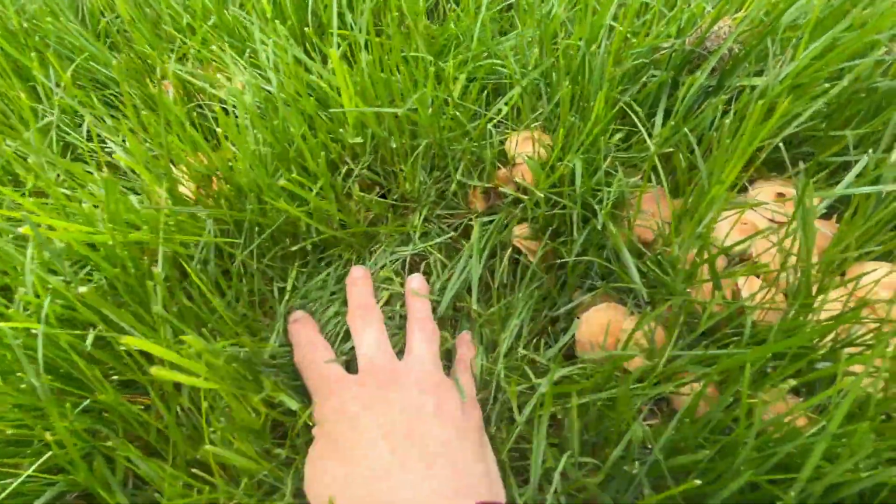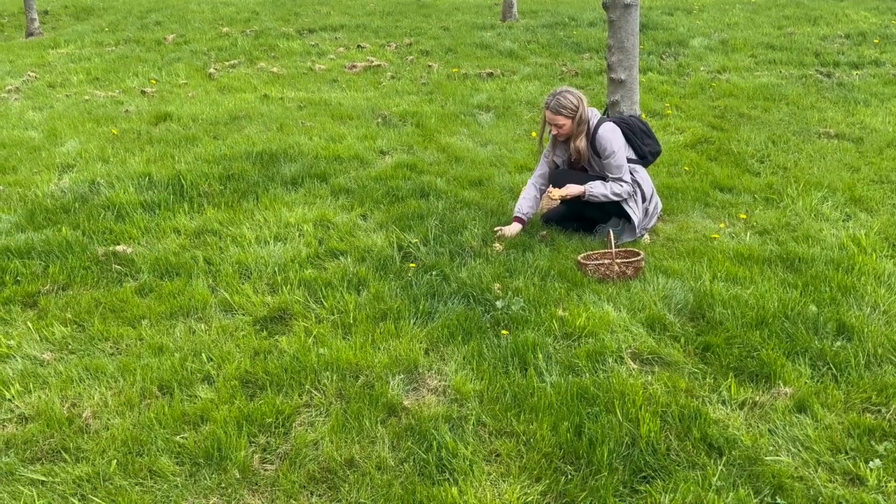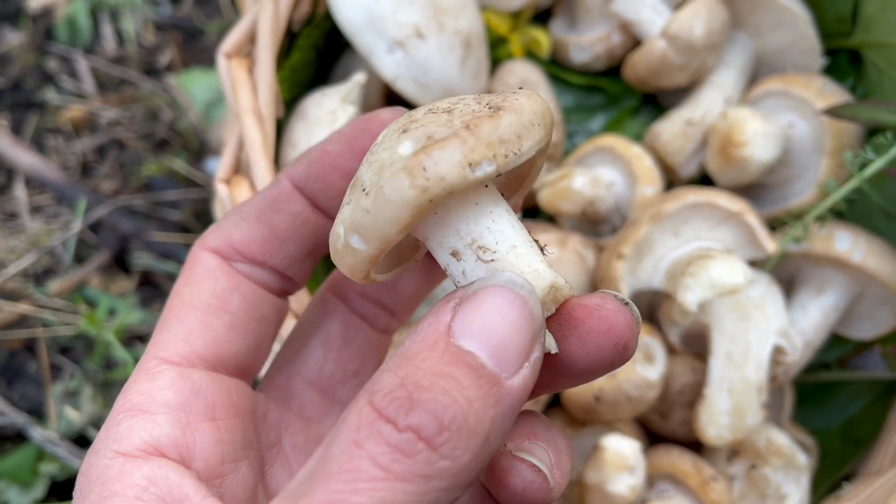If you go and have a look and have a little rummage through the grass, you can often find little mushrooms popping up. It's still a few more weeks left of the season, so grab your basket, head out into your nearest grassy patch and see if you can find any of these highly sought after little mushrooms.